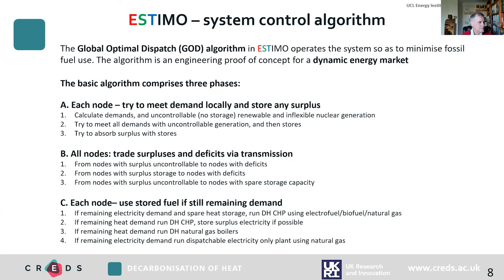Can you see my slide? Yes. Yeah. Well, we've written a global optimum dispatch algorithm, GOD for short, which has perfect knowledge and control of the whole system.